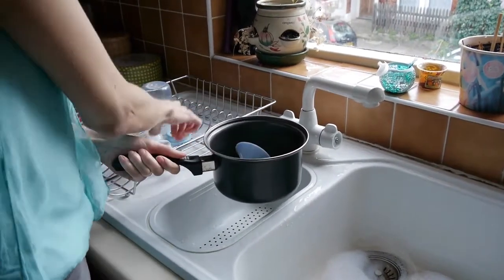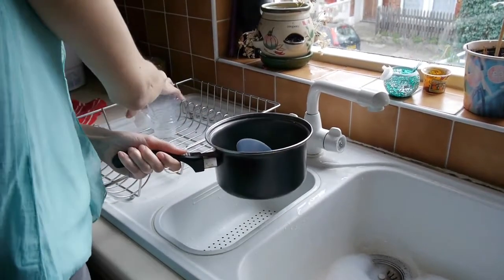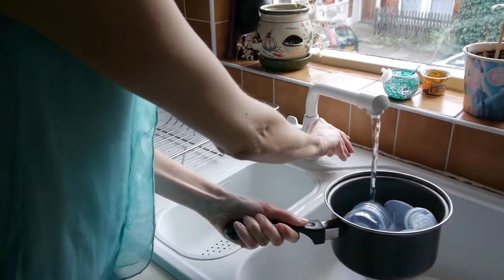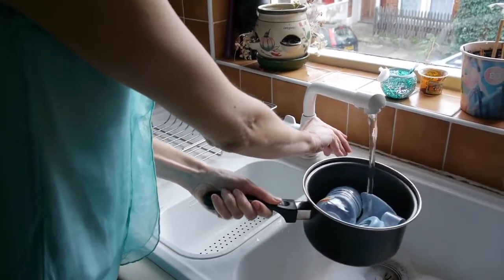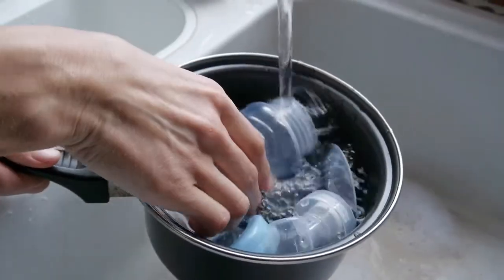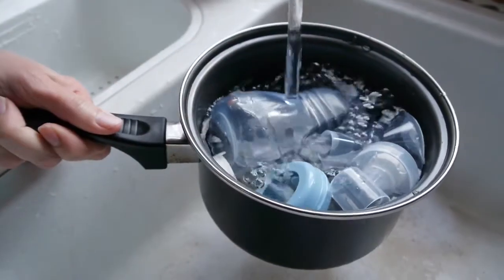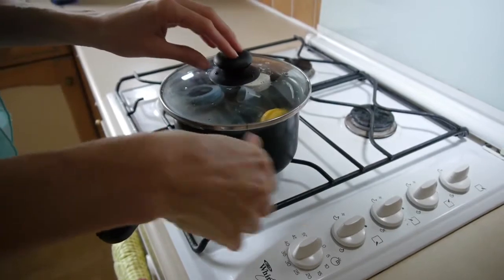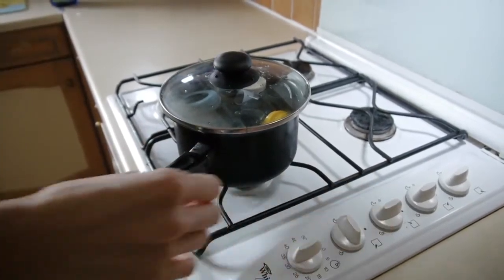First, we are going to look at sterilising using boiling water. Place all your equipment into a large saucepan and fill it with water so that all the equipment is covered. Make sure there is no air trapped in the equipment. Cover the pan with a lid and bring it to the boiling point.